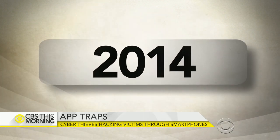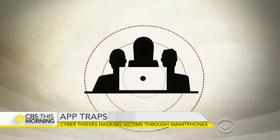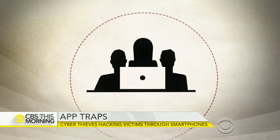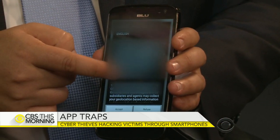In 2014, the Federal Trade Commission settled a lawsuit with a company over its popular Brightest flashlight app, alleging it transmitted consumers' personal information to third parties without telling them. But Milievsky says he's found another flashlight app that can do much more troubling things. This one turns on your microphone in the background, listens in on you, and sends an encrypted tunnel to a server we discovered in Beijing.